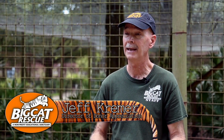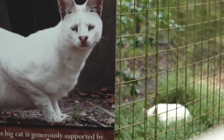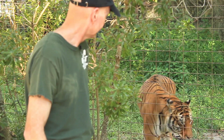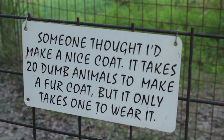Big Cat Rescue is located in the northwest section of Tampa, so it's only about 20 minutes from Tampa International Airport, right in the heart of Tampa. Big Cat Rescue is one of the world's largest accredited sanctuaries dedicated to the rescue and to providing a permanent home for cats that have either been exploited in entertainment acts or come from fur farms where they were going to be harvested for the fur industry. In the last 5 years, a great source of our cats have come from people that own them in private ownership.